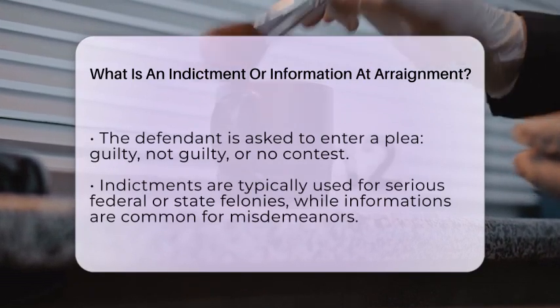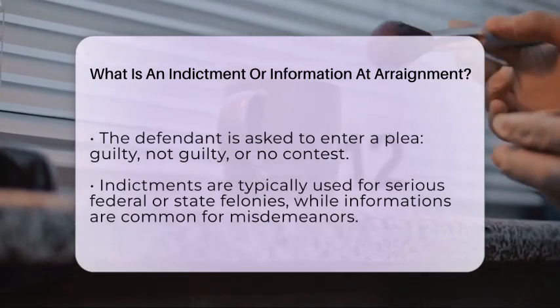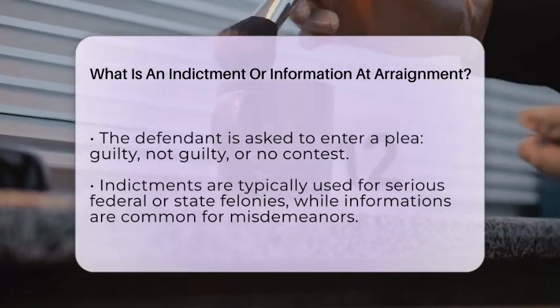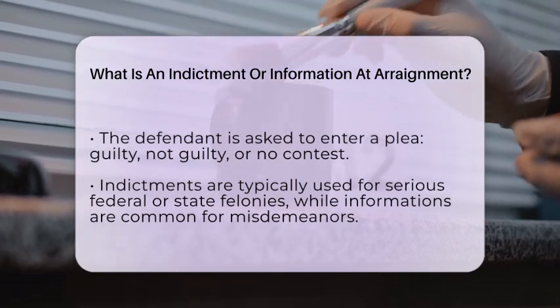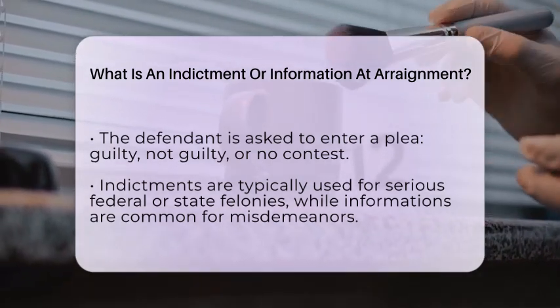During the arraignment, which usually happens soon after the arrest or after the indictment or information is filed, the defendant appears in court. The judge reads or summarizes the charges listed in the indictment or information. The defendant is told what they are accused of and is informed of their rights, like the right to have a lawyer and the right to remain silent.